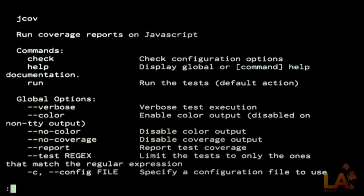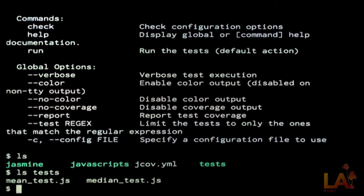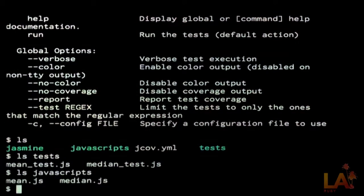Dash report will output a coverage report, showing you the exact lines that are covered or not. And you can also limit the tests to only ones that match a regular expression. So in this directory, I have a tests directory that has a mean and a median test that tests these JavaScript files. Can everybody see that? Yep. Okay.